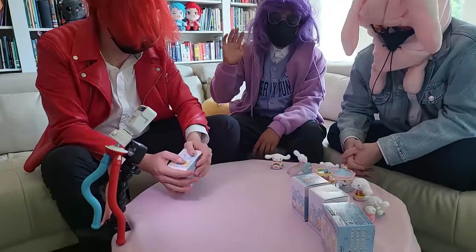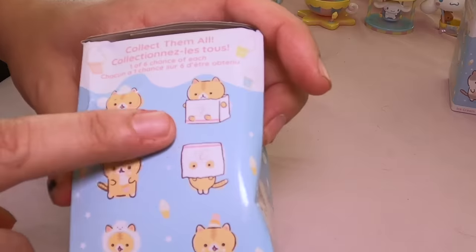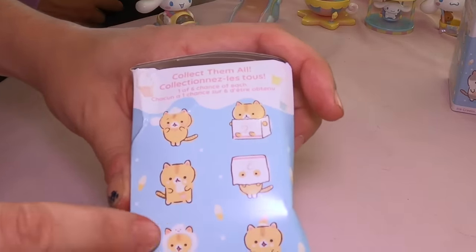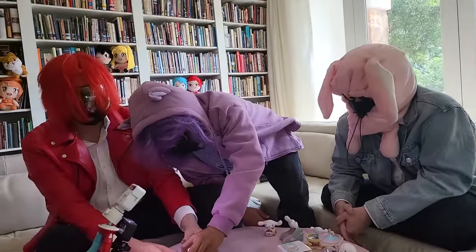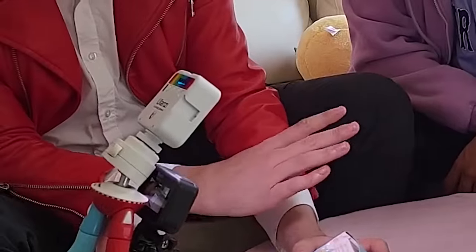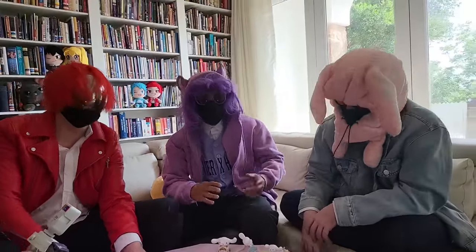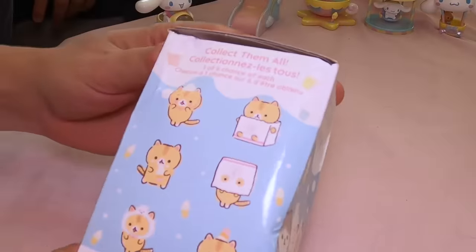Okay, and the next ones you got are what? We got, well, I'm not even gonna try and pronounce that one. Yeah, but we got this cool little cute cat. He comes in a little bag on his head, a little ice cream, and a little ghost hat, I think. Just open it! I want this one. So demanding. Is this your love life all the time? Just open. Okay. Which one are you looking for, Sora? I'm looking for the cat. Such insight from Sora. Looking for the cat with ice cream on his head.